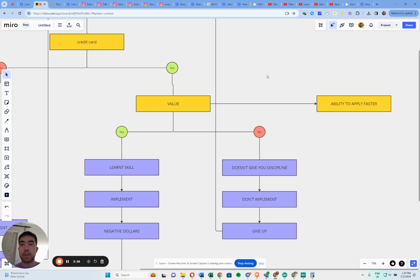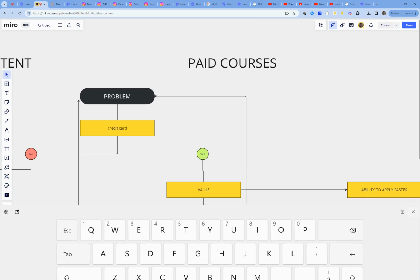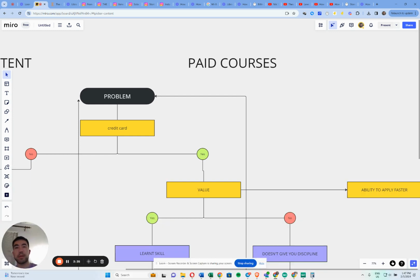And if you give up, you go back to the problem, okay? You go back to the start, which is not where you want to be because you're pretty much starting all over again. So in my experience, I went through a lot of paid courses essentially to learn how to do a side hustle, understand personal finance.